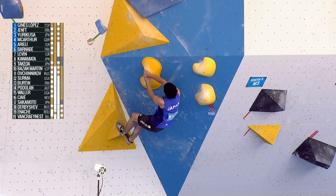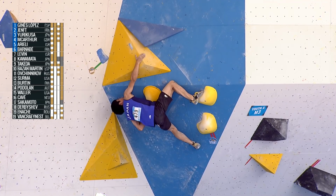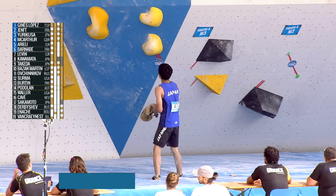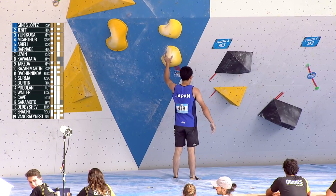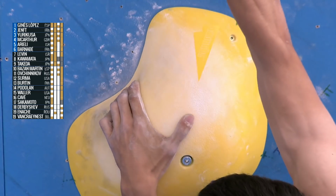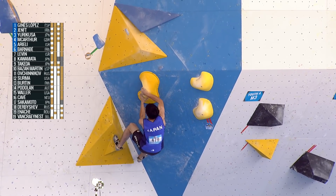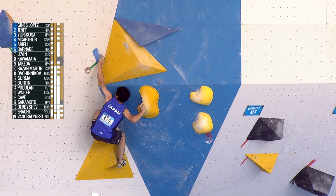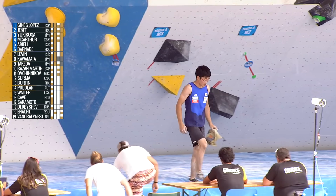That's nice this time. Hits that left-hand pinch, just holds the swing. Taiga Sakamoto. Just having a look at his score, he won't have done enough, sadly, unless he can find something huge. Yeah, if he finds a quick top here, that would be in the huge department, I would say. It would be the first top of this boulder. Doesn't need it. He's not going to find a top because the buzzer goes. Yeah, buzzer sounds.